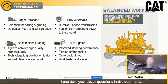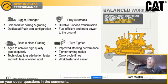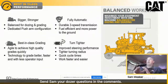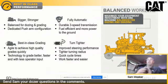So the D6N has always been, I'll call it the best finish grader on the planet. Always been an excellent finish grading tractor. And the brand new D5 follows up in that suit. Again, great balance on this machine. Lots of track on the ground, and really a nice tractor to do that finish grading type work.